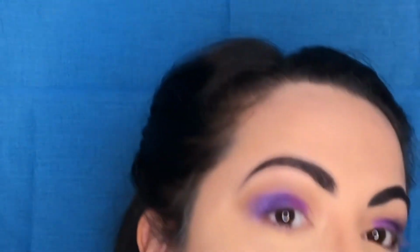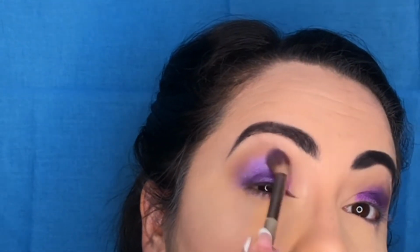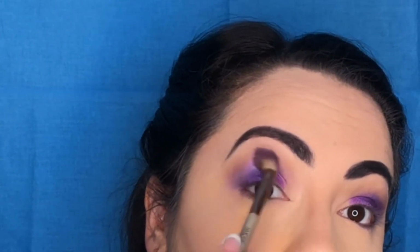And I'm putting a little bit up in the crease, and then I'm going to blend that into the transition shade, so it hopefully will pick up a little bit more of that purple tone, because it was looking a little muddy to me. Yeah, that's pretty.